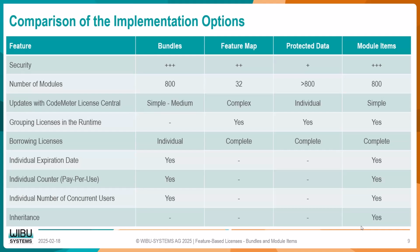When it comes to protected data, we rate the security slightly lower than with the feature map. You have only one product code, everything is stored there, and therefore everything that Rüdiger said for the feature map is the same for the protected data, but the feature map at least is part of the key derivation, and with protected data, you're completely out of the loop.